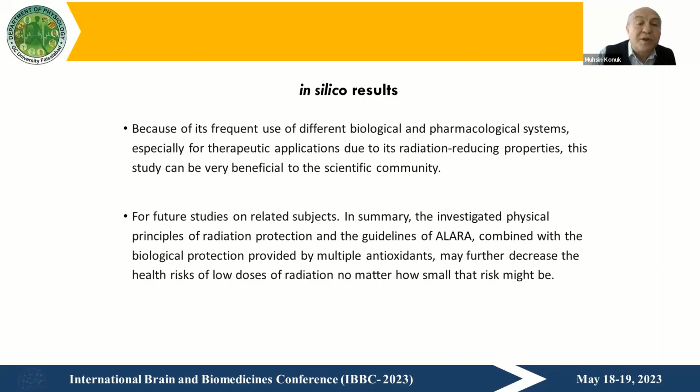Because of its frequent use in different biological and pharmacological systems, especially therapeutic applications due to its radiation reducing properties, this study can be very beneficial to the scientific community. For future studies on related subjects, in summary, the investigated physical principles of radiation protection and the guidelines of ALARA, combined with the biological protection provided by multiple antioxidants, may further decrease the health risk of low doses of radiation, no matter how small that risk might be.